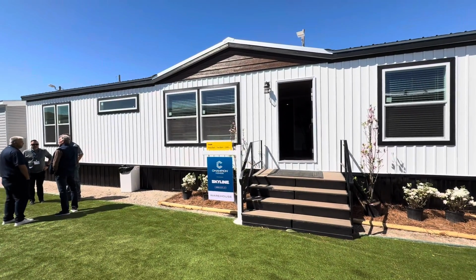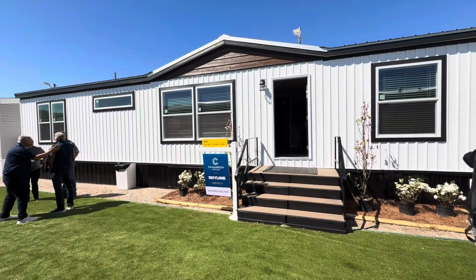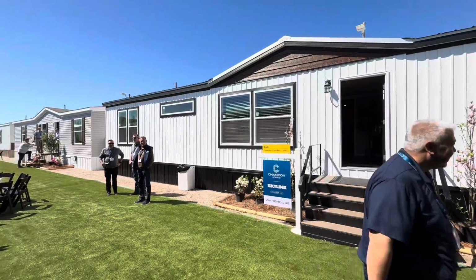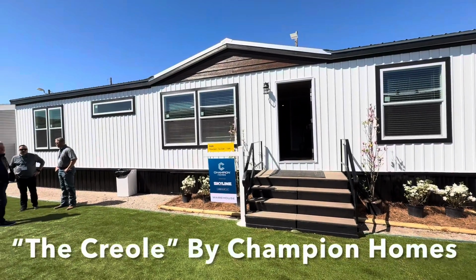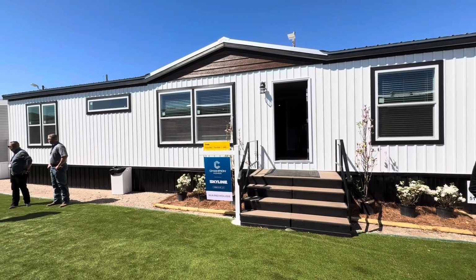Hey, are you looking for a 3-bed, 2-bath, single wide home, brand new, by Champion? You're looking for an affordable option, but you're looking for tons and tons of upgrades and the latest and greatest features. Folks, you want to make sure you watch this entire virtual tour, as this Creole model here featured at the 2025 Biloxi, Mississippi Manufactured Home Show does not disappoint.